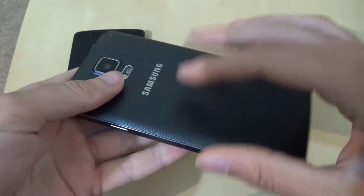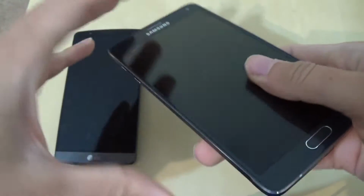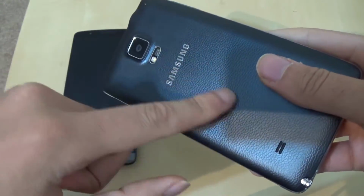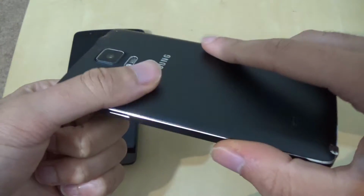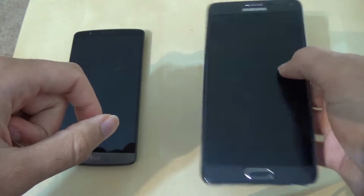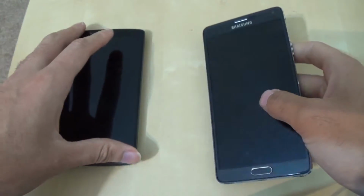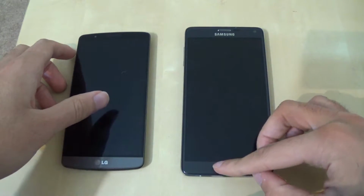Big fan of the Note 4's new design with its chamfered edges and just a really solid feel about it. And I do like this back as well, which is like a leather type of effect, and it gives you a nice grippy feeling, although it is obviously a little bit bigger, so using it one-handed, it's a bit more temperamental. So I give it to the LG G3 when it comes to the ergonomics of the device.